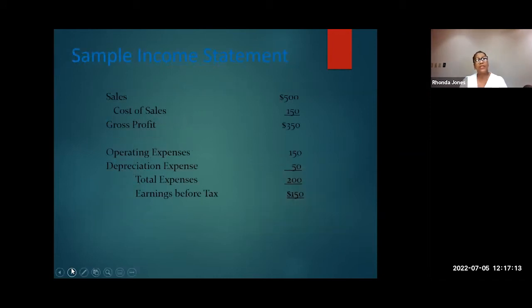Here's a sample income statement for you to review. Okay, so our sales are $500, but you know what? It costs us $150 to make that $500. So my gross profit is $350. But I also have operating expenses I have to pay. Insurances, marketing expense, professional services, utilities, whatever it may be. And it totaled $150. But remember, we have that equipment and it depreciates. That is an expense. So we have to include that. And so our total expenses for this particular business example is $200. Okay, so we're going to subtract the total expenses from the gross profit. And so our earnings before tax is $150.